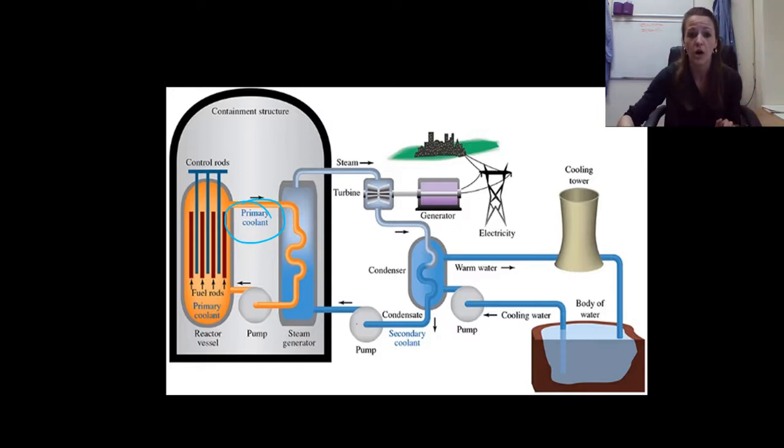Now, we recall we have this steam generator right next to the control rods and the fuel rods, and that is full of liquid water. When the primary coolant comes through, usually warm, not really hot, that liquid water is able to turn into steam, and that steam goes through and powers our turbine generator, and so on. But now, because the primary coolant was so hot, the liquid water in the steam generator instantly turned into steam.